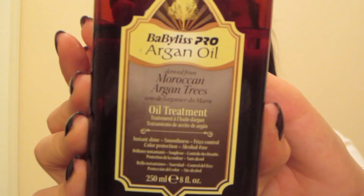And then the last hair product I have is this Babyliss Pro Argan Oil. Amazing. Oh my goodness. I've been using this for a few years now, and I've tried different brands, but I probably wouldn't switch to another one. This is the label right here, so you can see.